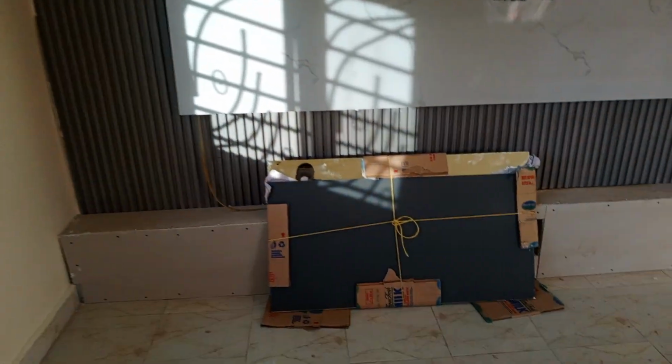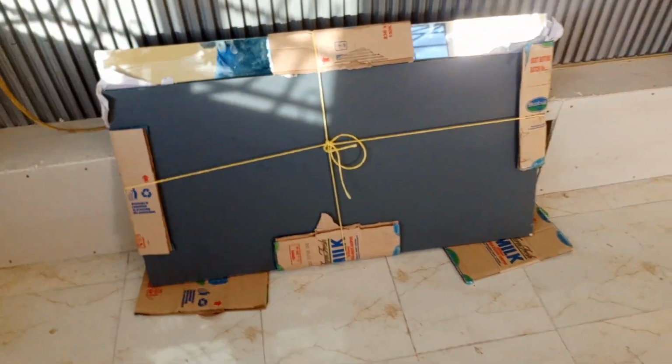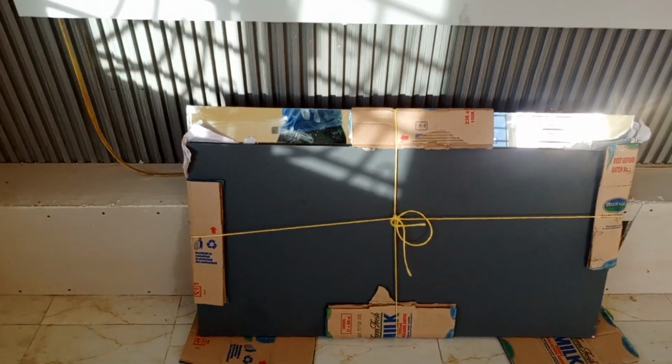And then this is the mirror that will be installed on our wardrobes, which I will introduce to you in the video as we proceed. Like you can see here, we have these panels over here, and then we have this PVC marble where our TV will be installed.